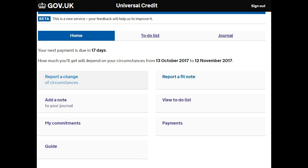Remember, the job centre staff are not psychic. If you do have a new number and they're trying to get through to you on your old number, then that's probably going to create some problems with your claim. Also under the home tab, you can view your payments and you can view your commitments as well.